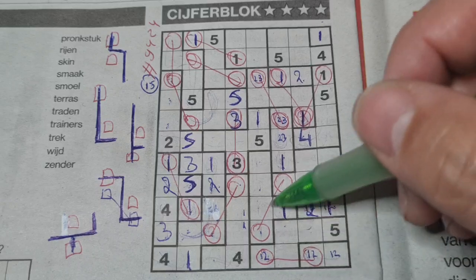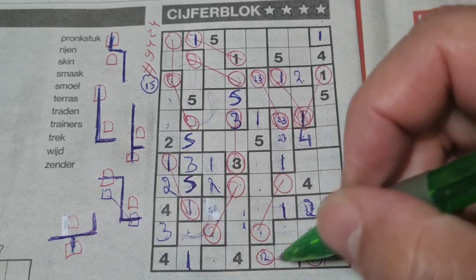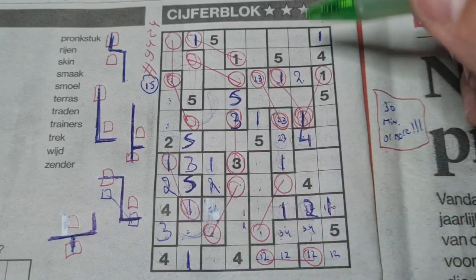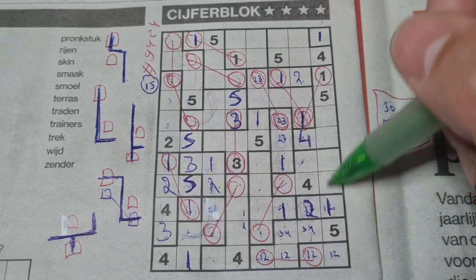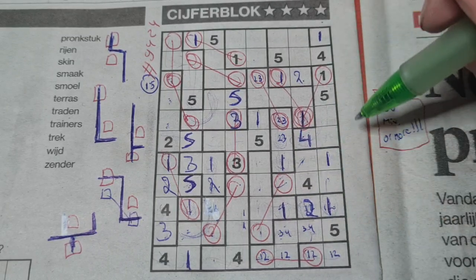These 2 boxes can be 1. These 2 boxes can be 2. So the 1 and 2 go in those 2 boxes as a pair. So the other pair in this area are the numbers 3 and 4. This box can be 1. Oh, these two boxes can be a 1. We have a 1 here. And that box can be a 1. So 1 box left for the 1 in this area is supposed to be here.